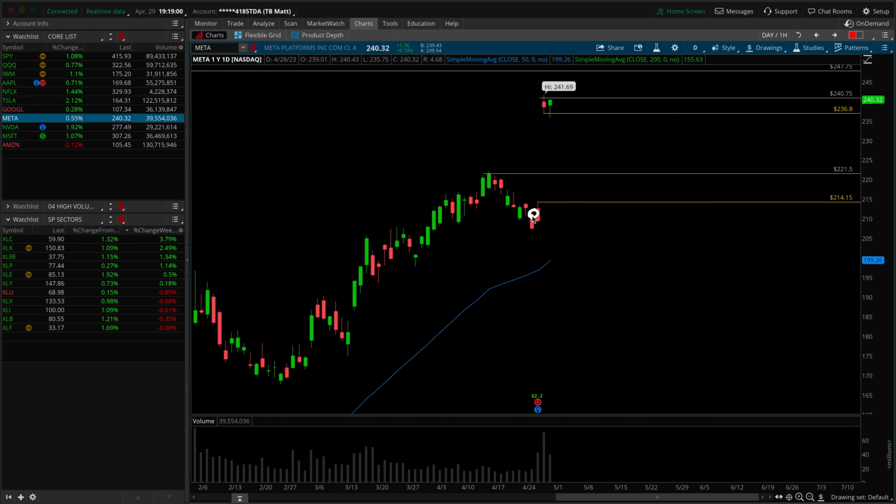You have longs taking profits. You have shorts who are squeezing out. You have new money shorts positioning. You have a whole ton of everything going on here. I wouldn't expect anything major out of Meta until we can get out of this range. So over 240.75 or under 236.80.